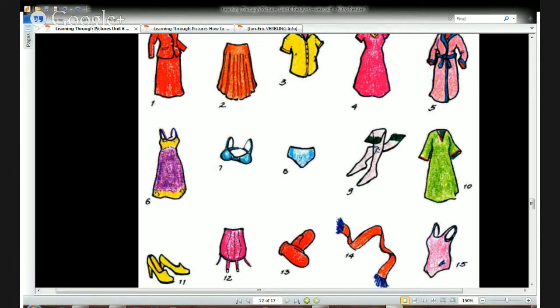Number 12 can be called... the word that I'm going to use is... I don't like this word, but it's girdle. Girdle. Right. Very good. That's it. Girdle.